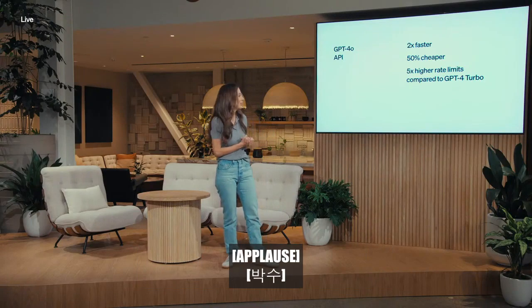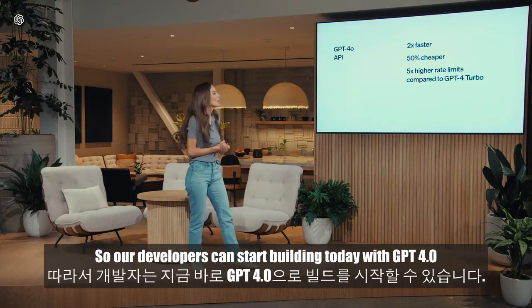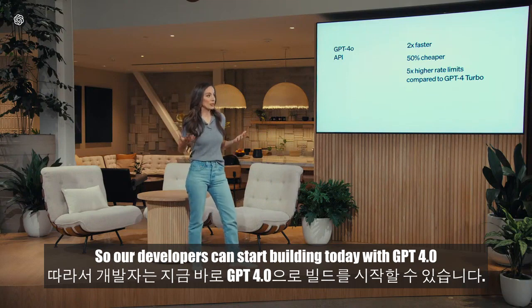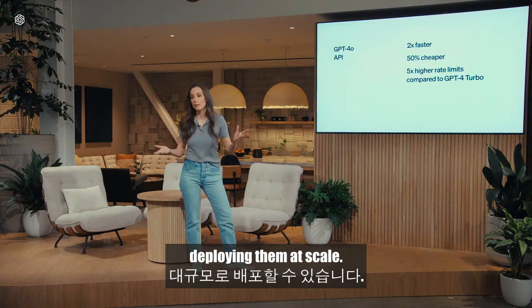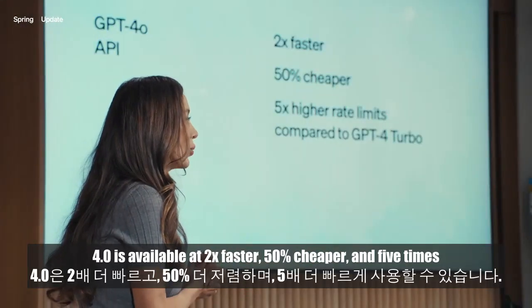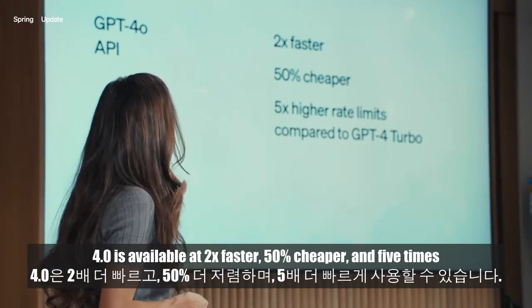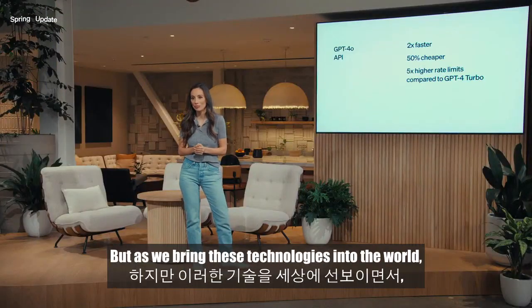So our developers can start building today with GPT 4.0 and making amazing AI applications, deploying them at scale. 4.0 is available at 2x faster, 50% cheaper, and 5 times higher rate limits compared to GPT-4 Turbo.